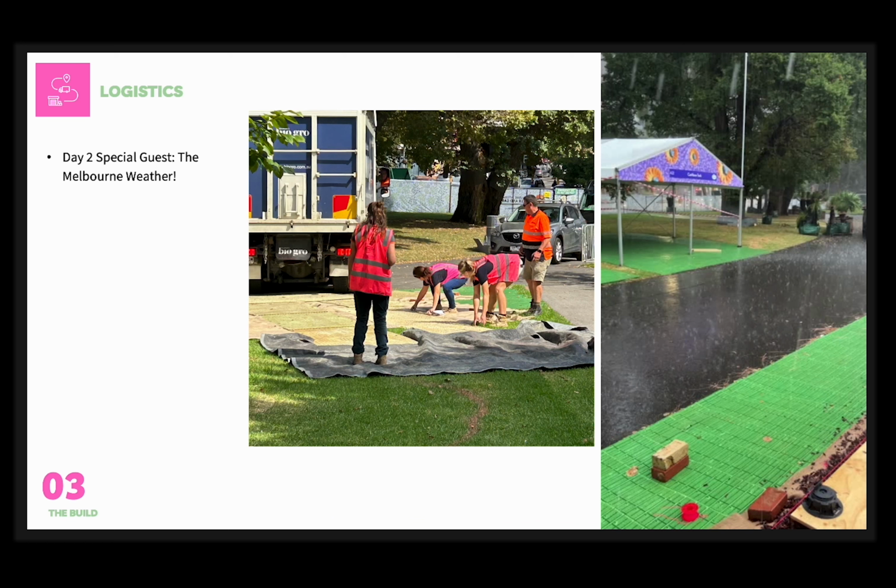However, we weren't the only team building a garden at the Carlton Gardens, so it was absolute chaos with all of the trucks, machinery and deliveries that were happening around us. At times the queue for vehicles to get into the gardens was several hours long, and our volunteers could get caught up in this traffic when they were trying to come in.